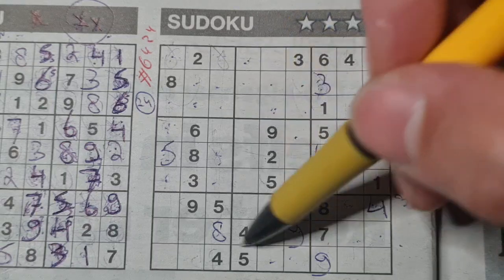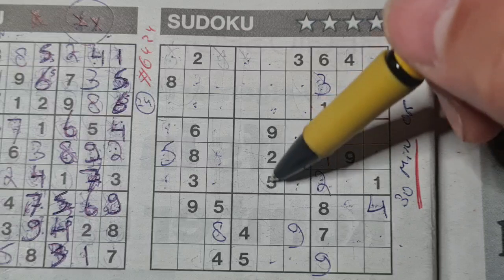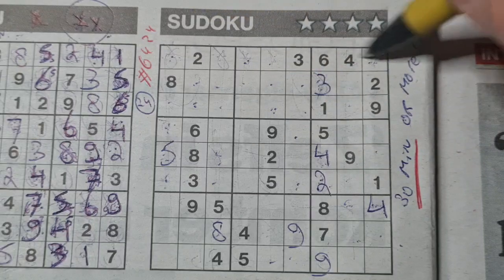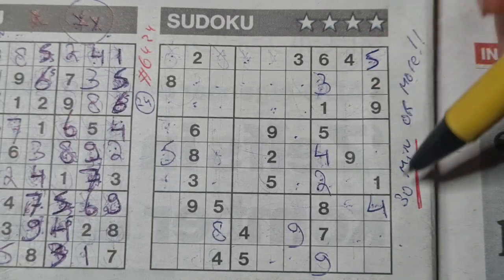Here can be a 5, because we have 5 in this column, so no 5 there. And here can be a 5, because we have 5 in the middle column, so no 5 there. So the only place left for the 5 in this first row should be there. Alright.